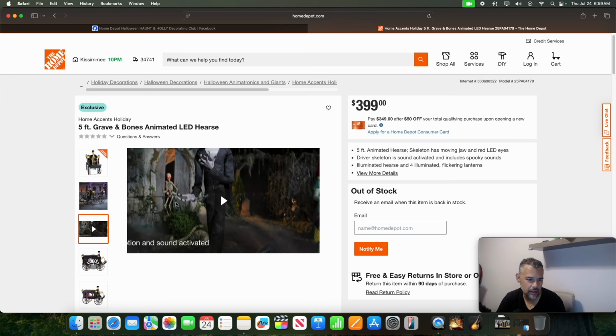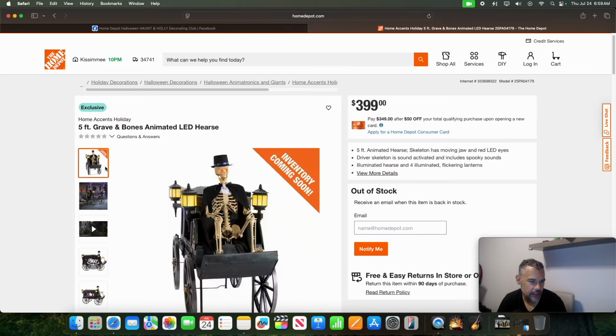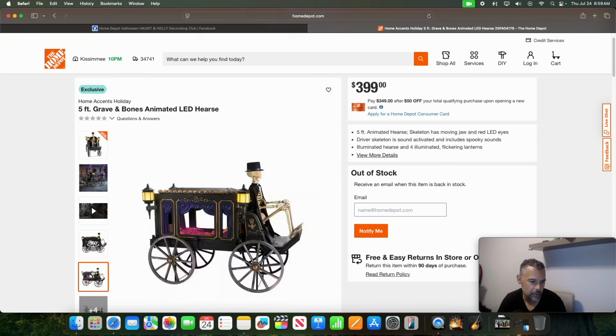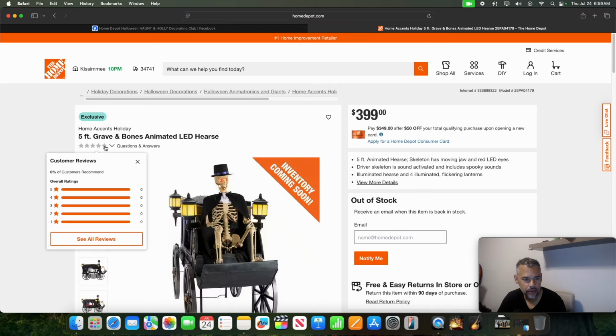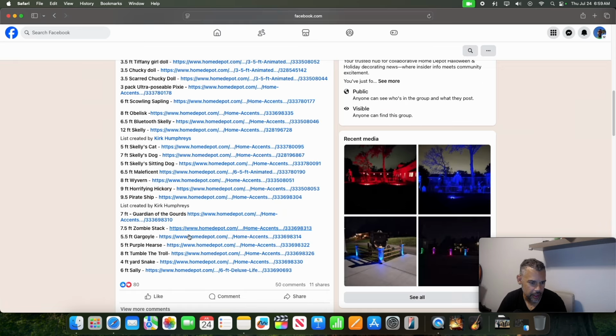I clicked on the purple hearse video and Jack Skellington came out. Okay, so that's an error on Home Depot's part. Yeah, so I don't know if this is a new hearse or not, but maybe because of the LED lights, there's no reviews, so it's not the one from last year, but it's the same price, so that's good. But yeah, they brought that back. It could just be updated.